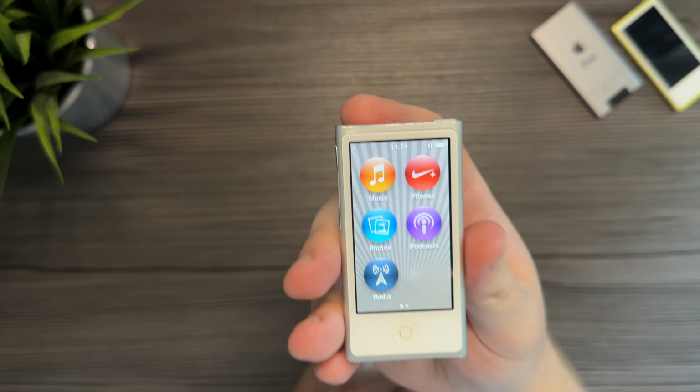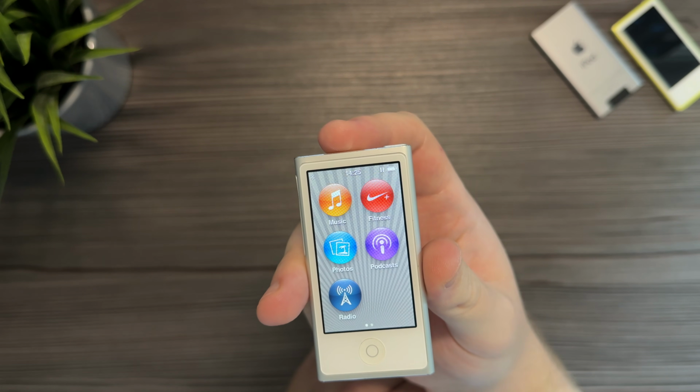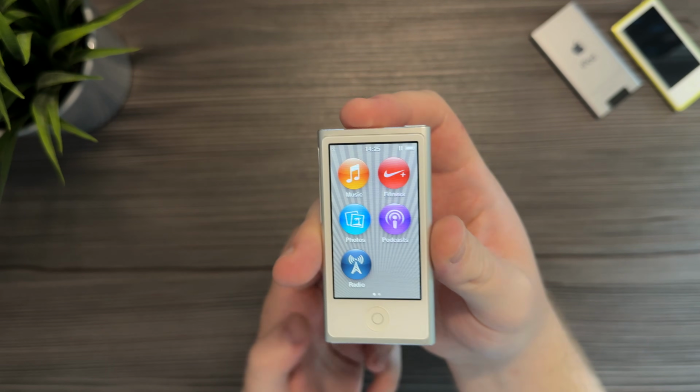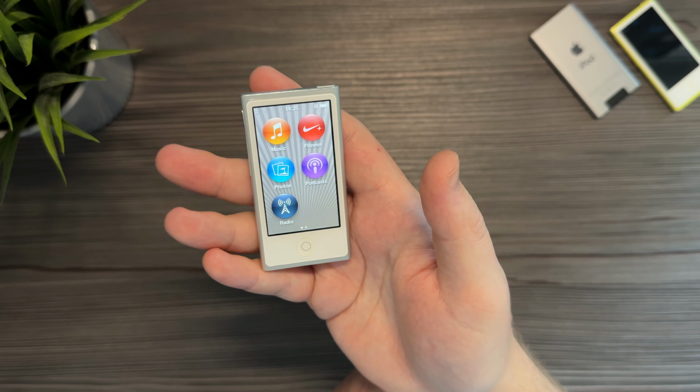But how would you get your music onto this device? Well, you had to sync using iTunes or the Apple Music on Windows or Mac. So unfortunately, this means that no, there is no Spotify or Apple Music on this iPod. And you can't stream music from these platforms because of course there's no Wi-Fi or cellular connectivity.